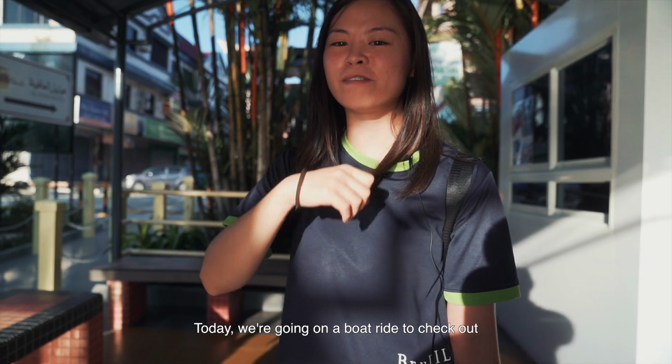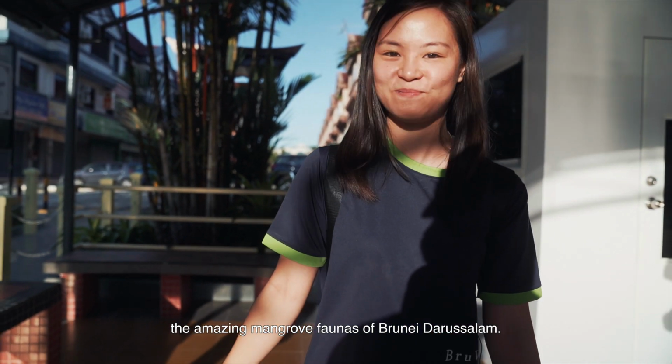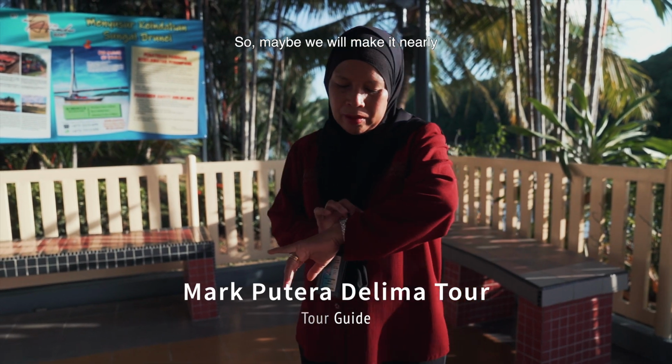Today we're going on a boat ride to check out the amazing mangrove fauna of Brunei Darussalam. Let's go! So we do that today, mangrove safari.